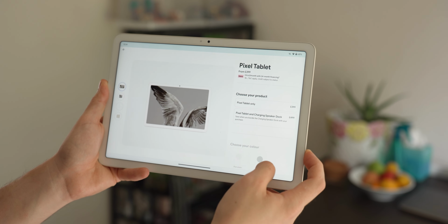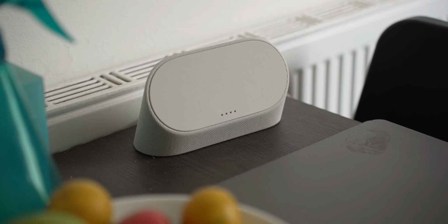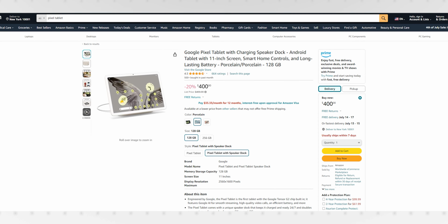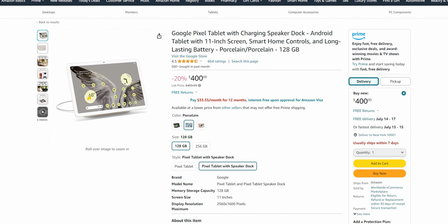You are of course able to buy one without the dock now, which you couldn't do before, but I don't know why you would do that, because the dock is kind of what sets this thing apart from its contemporaries, and with no real concrete evidence of a successor in the works, I guess Google has no incentive to drop pricing and get all the remaining stock out of the door. I have seen an Amazon listing for the base model combo, including the dock, for $100 off, which I think is a really good deal.